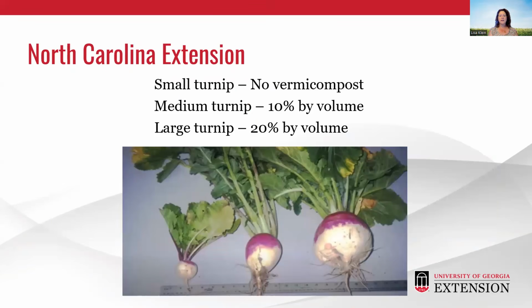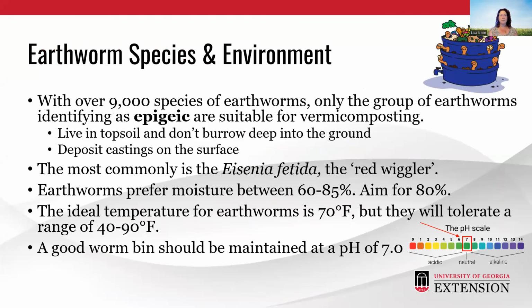And here's some crops. You can also see that small turnip there on the left. It didn't have any vermicompost used, medium 10% larger, large turnip 20%. So if you're adding in vermicompost or worm tea or another byproduct from the worms, you're definitely going to get a big bump up in size and volume.